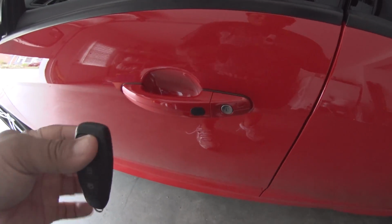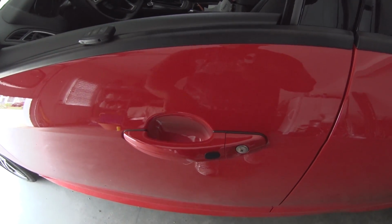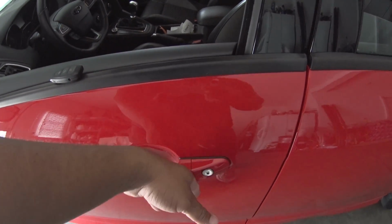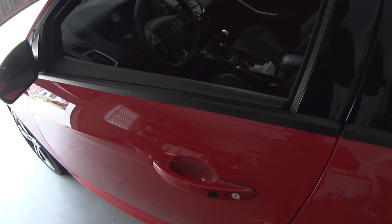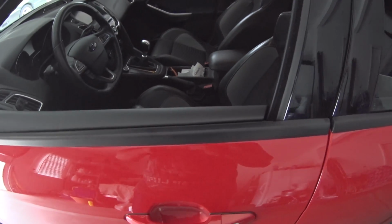So how does this work? Well, you have the key. I'm just going to put the key here since I'm holding it in my hand. And you walk up to the car, you put your hand in there, and it actually unlocks the door. You put your hand right here, and it locks the door. So how this actually works, there's two signals, right? There's two different things that happen when this happens.